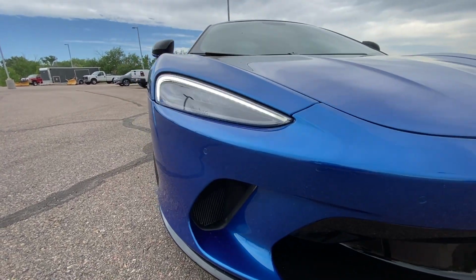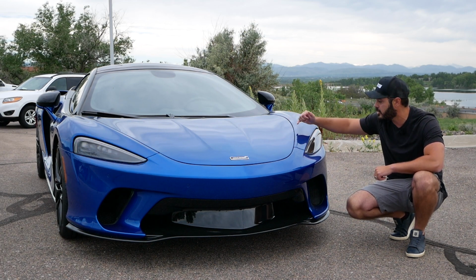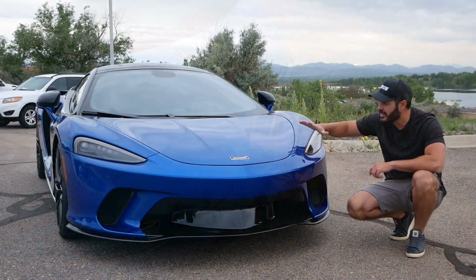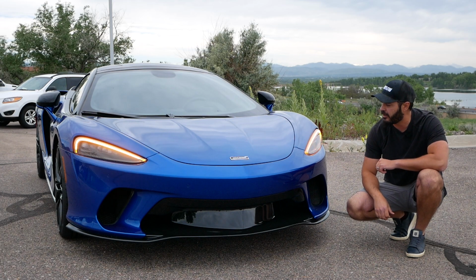I also love the line flow that we have on the top of this hood, or front as some would call it. Super crisp lines with a bunch of smooth surfacing, creating a very dynamic looking surfacing of the top end of the McLaren GT.